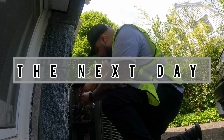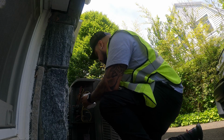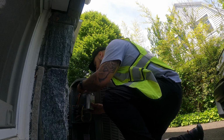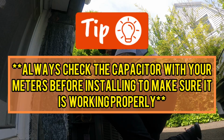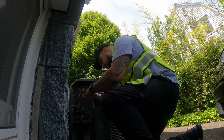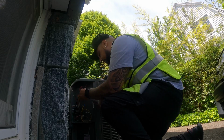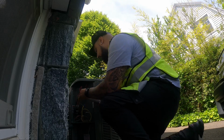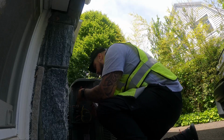So this is day two. We're back at the customer's house, and we got our new capacitor here. We're just plugging this in. I just checked it with my meters to make sure that it measured out to the 45 and 5 microfarads that it should be at, or at least within the 6 percent, and it is. We had a reading of 44 and we also had a reading of 4. So it's within the 6 percent of where it should be in microfarads. So we're all good.